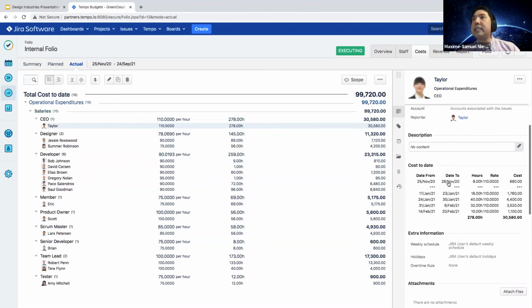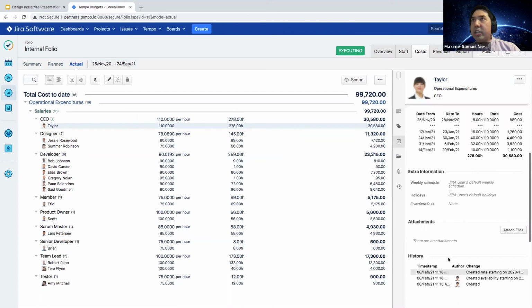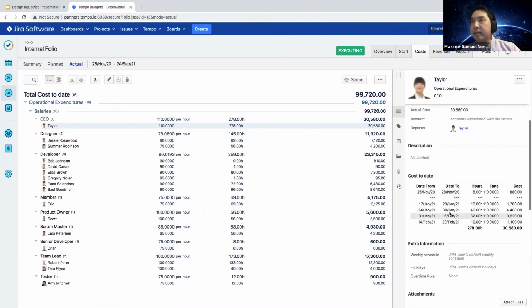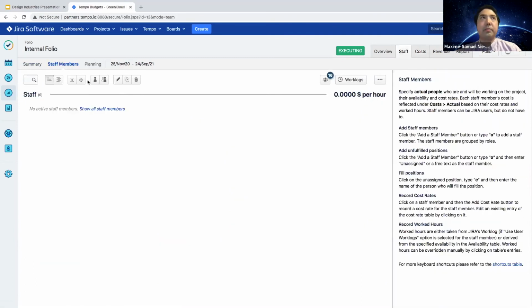And of course, you can dig deeper to see more information. So, hey, did we make any changes to that person? What exactly did she log? Where exactly did we change the rates for which she was costing us, for instance? So this can be great information, and you might or might not want to edit it, which you can do. So you could add, Max, sorry, go ahead.